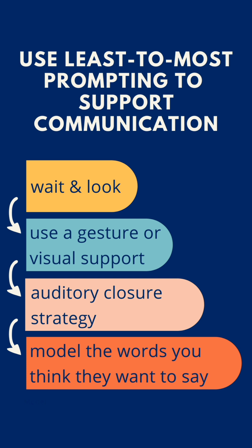If the child still isn't saying the word, I really like trying an auditory closure strategy. One of the examples that I use frequently, I will sing a little song. Time to go, time to go, time to go, bye bye. And then I will sing it again and see if maybe the child can fill in those last two words, if they can say bye bye. So that auditory closure strategy is really effective. You can use it with songs, you can use it with books, you can use it with little phrases like pick me up and see if they can fill in that word up.